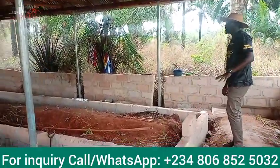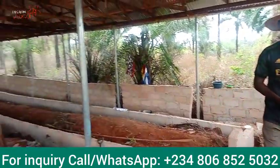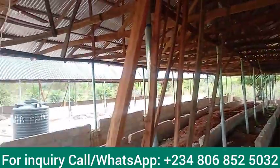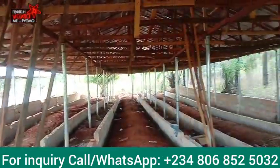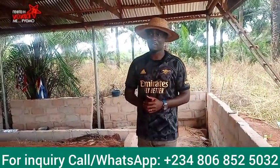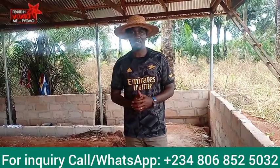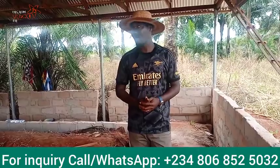This building is designed to carry 3,960 birds, while the other is going to carry some 1,000 plus birds. So we have a total of 5,000 plus birds. The original plan was to have 5,000, but since we're having 2 buildings now, we'll have some fractions above the 5,000, which is an advantage to our clients.